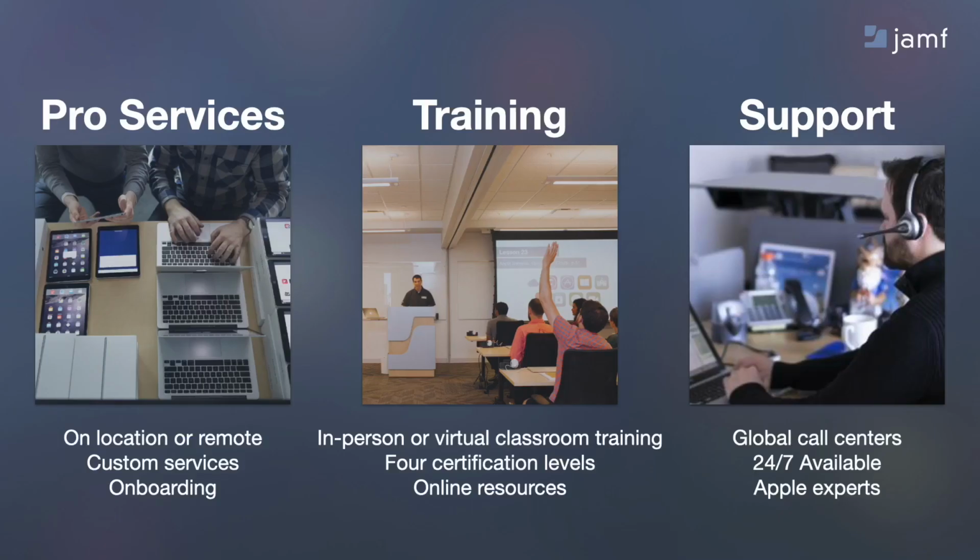Jamf also offers more to help you be successful. Our professional services offer on-location or remote services to customize Jamf for your environment. We also offer certification courses led by our training team to help you become an expert in Jamf and widen your skill sets. Finally, we also have world-class support from Apple experts across the globe. We even have 24/7 support via our premium support packages.